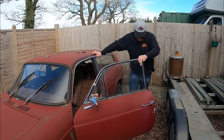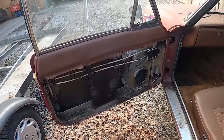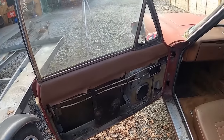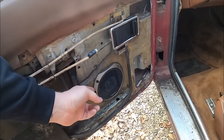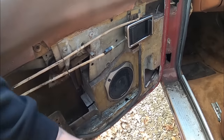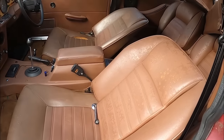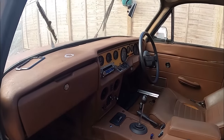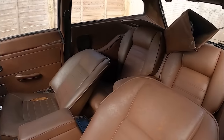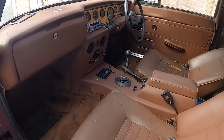Do you want to have a look? Now, the first thing I notice is that's missing, so that's great. Second thing I notice is look at this speaker. How cool is that? It looks like quite a nice little job as well. Fair dues. Now, this interior, compared to the last car that we did, is like immaculate, you know, in comparison.